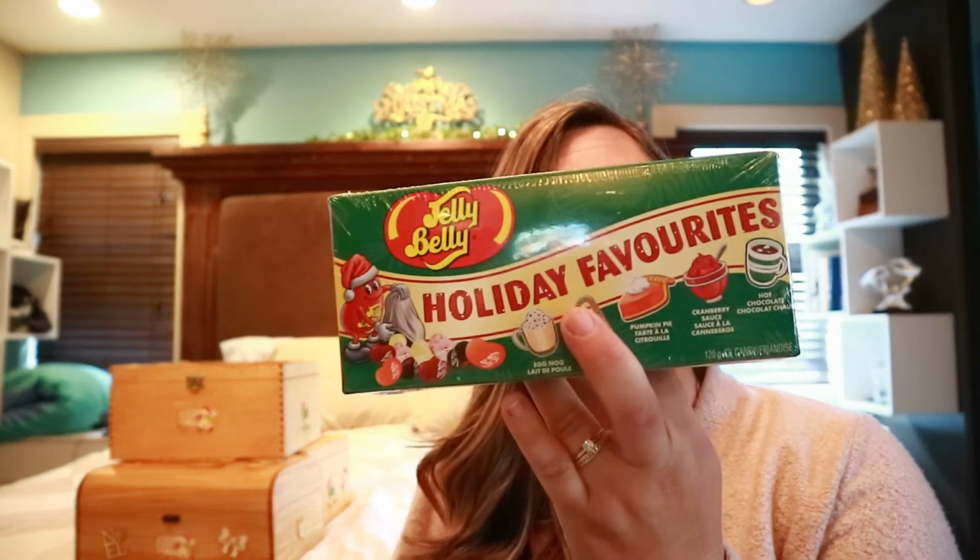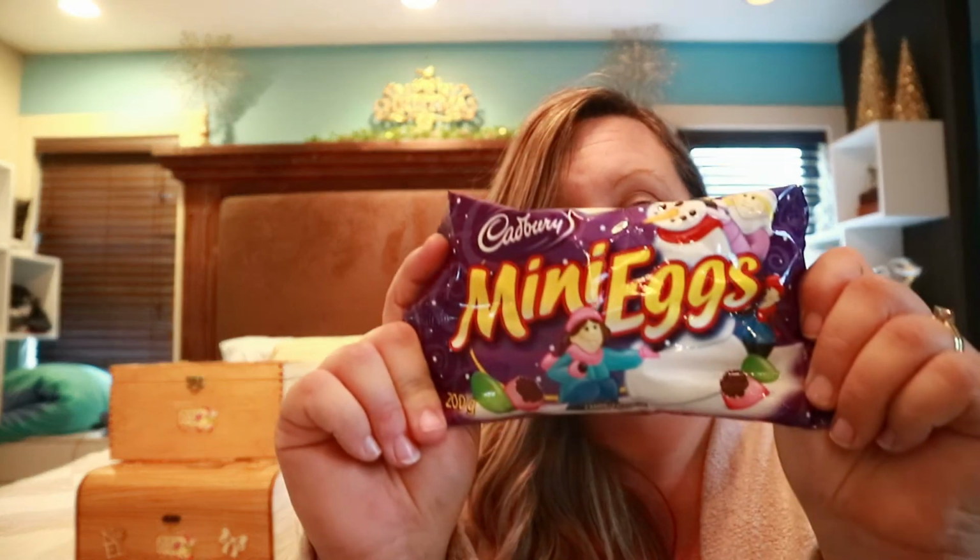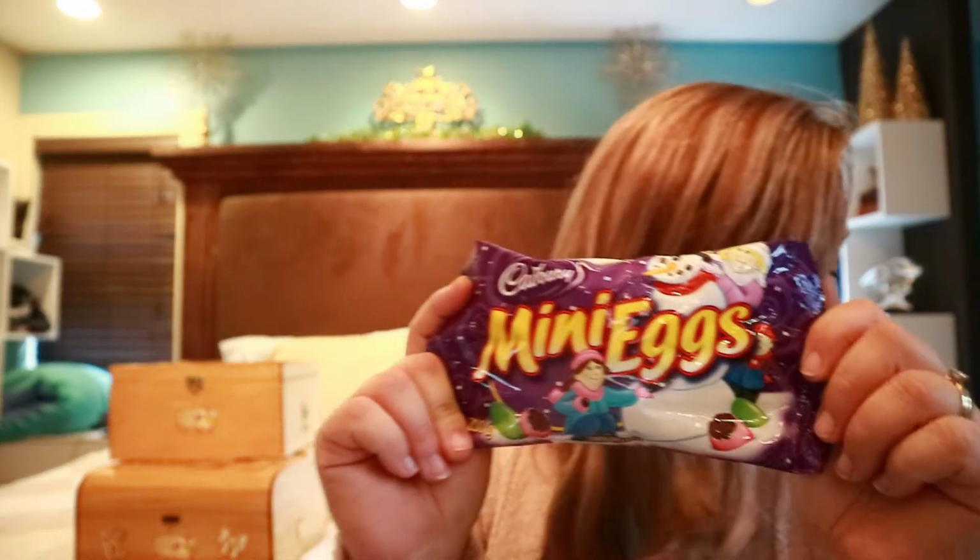Also, have to put in a little bit of sugar. So I got Logan this reindeer Pez, which is super cute. And I got Brooke Holiday Favorites Jelly Belly, which she will love. And then Luke, and it's so funny that they actually cashed in on Christmas, mini eggs. So Luke will like that.